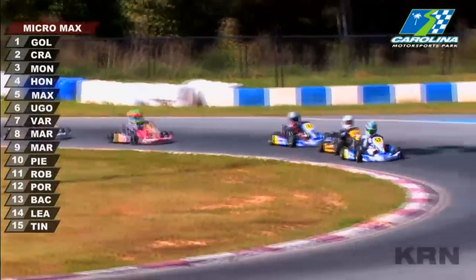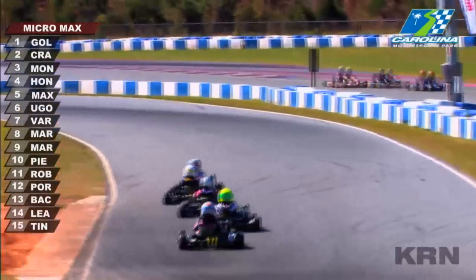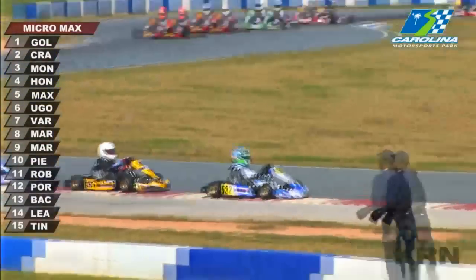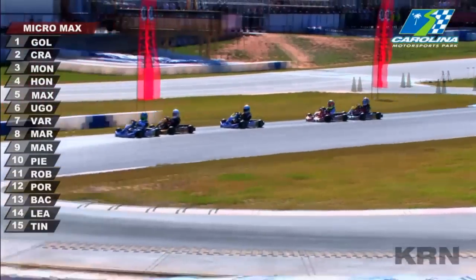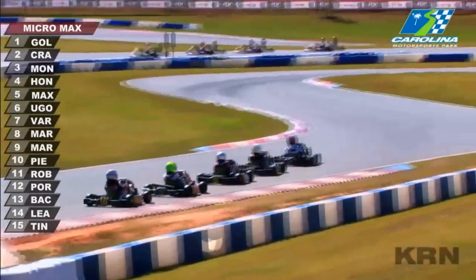Gold, second. Honeyman, third. Fourth, Montoya. Fifth, Maxon. Last time by, Gold a 55.152. Ugochukwu a 55.017. Gained a 10th back. He's only a second behind Maxon now, as Ugochukwu trying to get himself back in the fight.